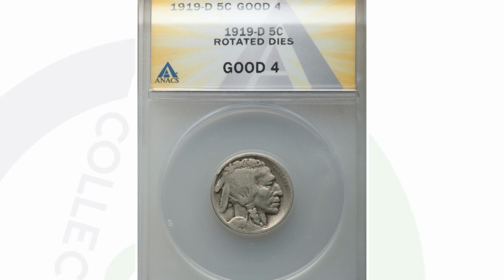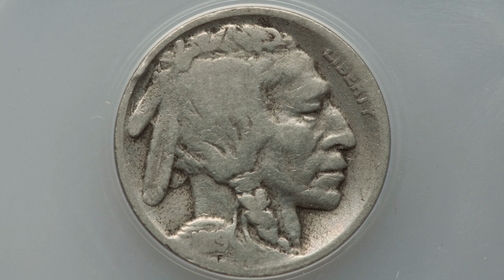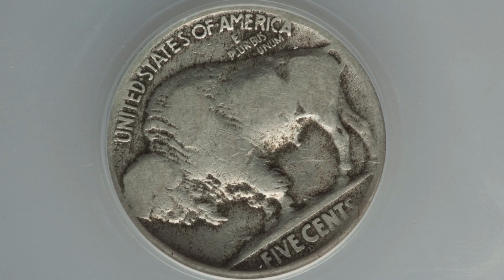So if you take your fingers at the bottom of this Buffalo nickel, you see how the design is straight? If you take your fingers and grab it by the bottom and flip it over, the reverse of the coin should also be straight, the design, right? However, you'll see that it's turned, and that's a rotated die. That's where all of the value is at for this coin. That's why it sold for $50. You know, had it been in much better condition, it could have sold for a lot more money.